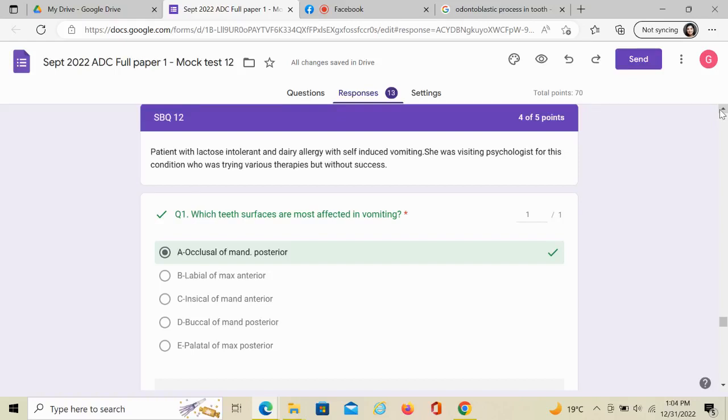Alright. Now, which tooth surfaces are most affected in vomiting? See, vomit comes from inside the body. So the palatal surfaces of most of the teeth and the occlusal surfaces of the molars would be affected. Now here they have not given the option of the palatal surface of the incisors.